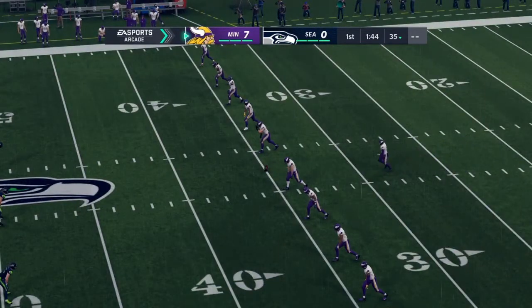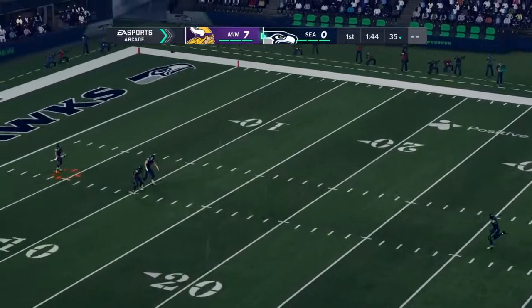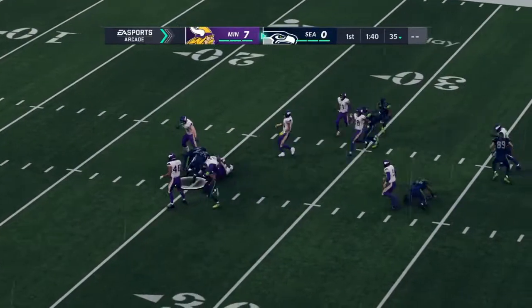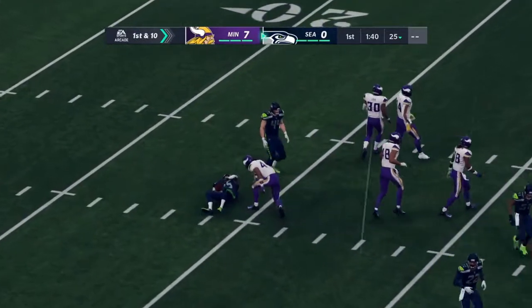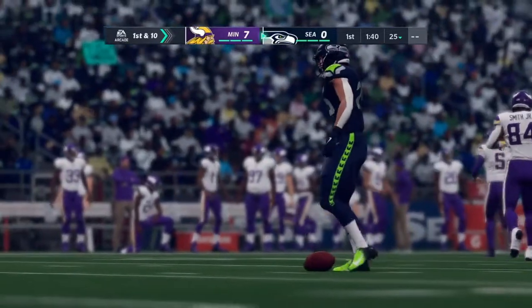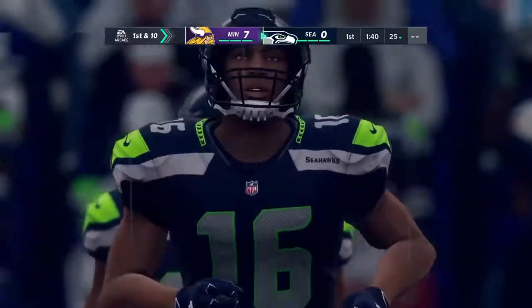Bailey now to kick it away after the touchdown. This one fielded at the 5. And he'll go down as this drive will start at the 25-yard line. At their own 25-yard line. Seattle's offense coming back onto the field, ready for their second drive.